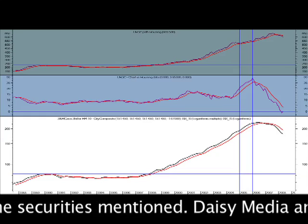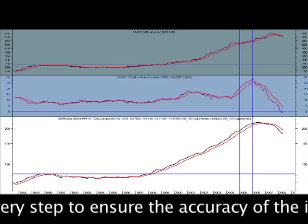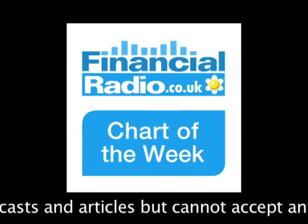I suppose, in summary, Bill, the housing market's still looking grim, but maybe some spots of light and hope there for investors.